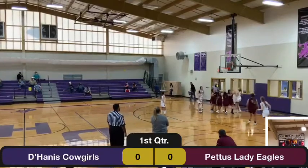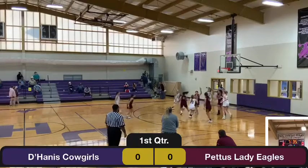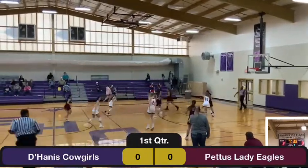Cowgirls get on the board first as Natalie McFadden sinks two free throws. Addie Harkins shoots and gets her own rebound, takes it in and misses once again. Gets her rebound, rebounded by Pettus.